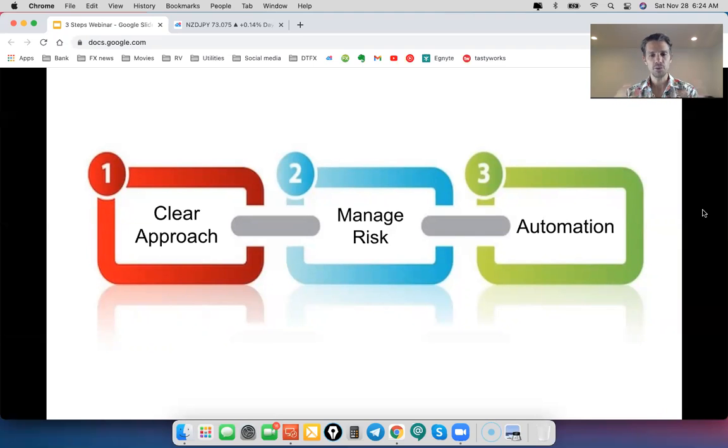And like I said, I want to give you guys something that you can work on and you can practice a couple of minutes every day. And these three things are it, right? Clear approach, managing risk, automation. We've said quite a bit about clear approach, right?